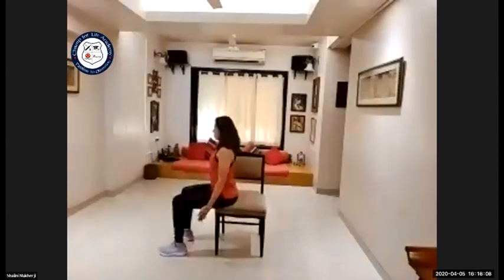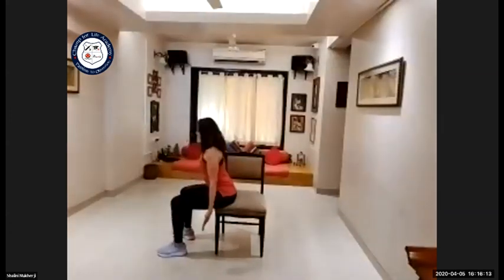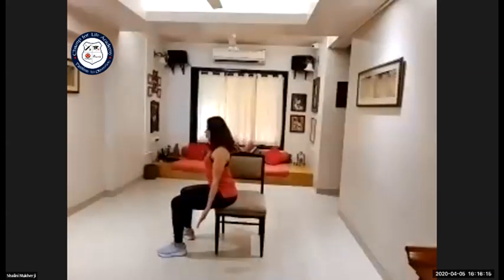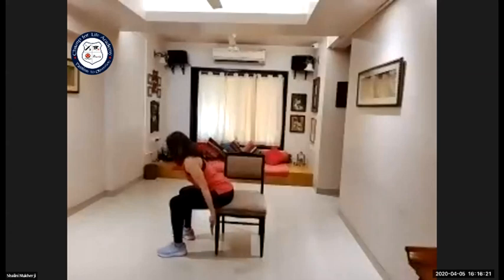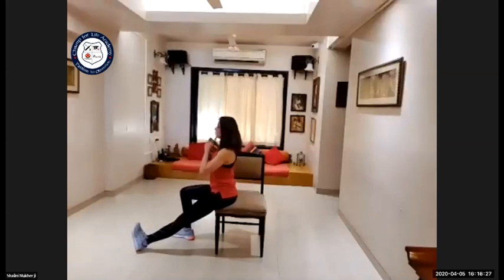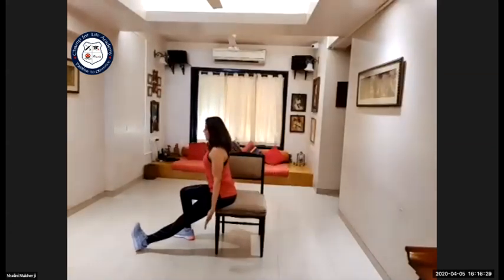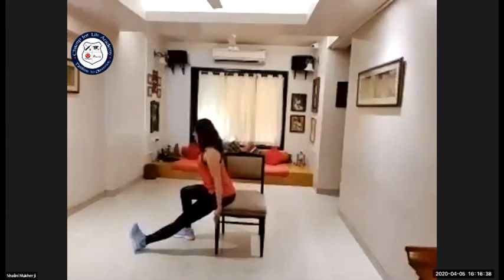We are sitting in a chair, facing front, lean forward and back. Two more. Let's do one more of this. And let's extend that leg in front, toe towards you. Keep your torso tall, chin away from your chest. And we do the same movement. Don't move your neck ahead. Keep your shoulders back.